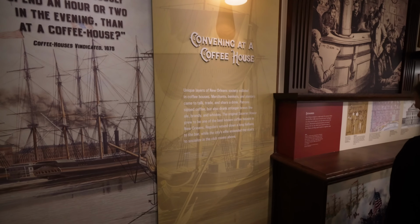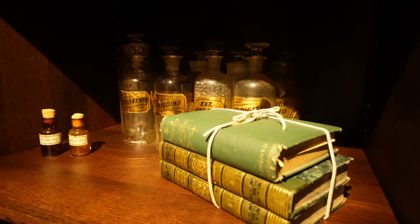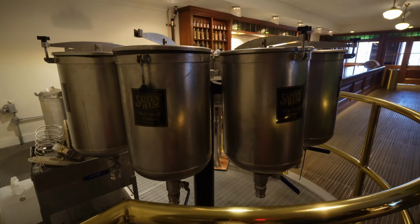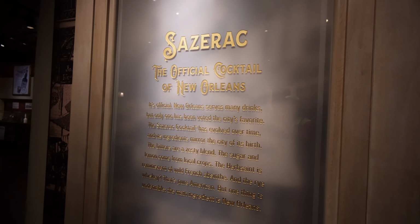The start of cocktail culture actually started off at places called coffee houses where, yeah, people would go and drink coffee, but over here in New Orleans they had other drinks like ales, brandies, and cocktails. It wasn't just your normal Starbucks. It was a place where businessmen, merchants can go and have some alcohol. Coffee house is basically your original bar.